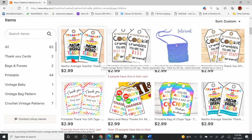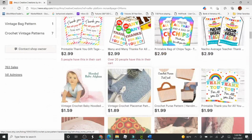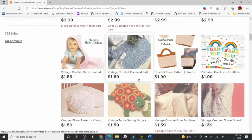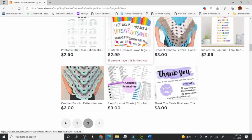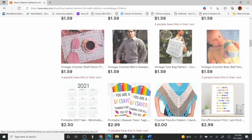And then the 2022 calendar, you get all of the months, and 2021, I have that for all months. Then I have my purse and some more tags. You can give tags like thank you to teachers or co-workers. It's really cute, and then you just put it right on the package or present. And then I have some more vintage patterns. This pattern here for the purse I made, and some more patterns here, and a little thank you for logos for business.